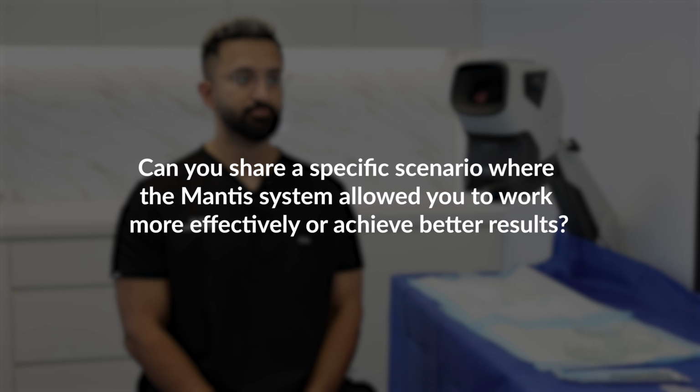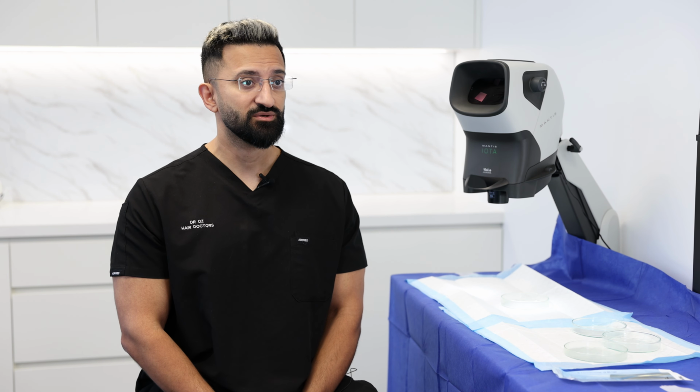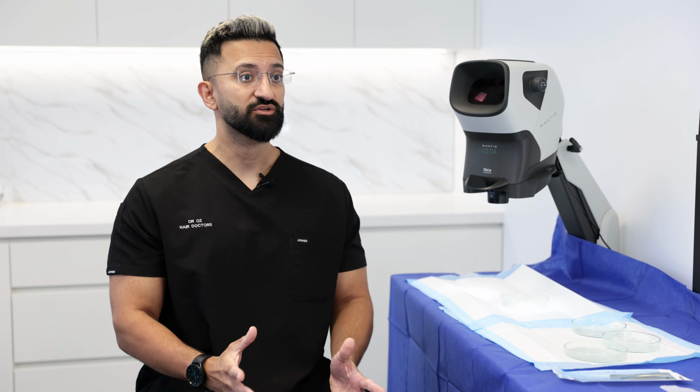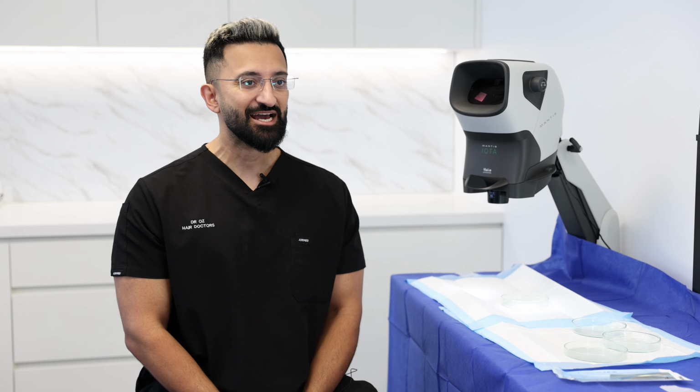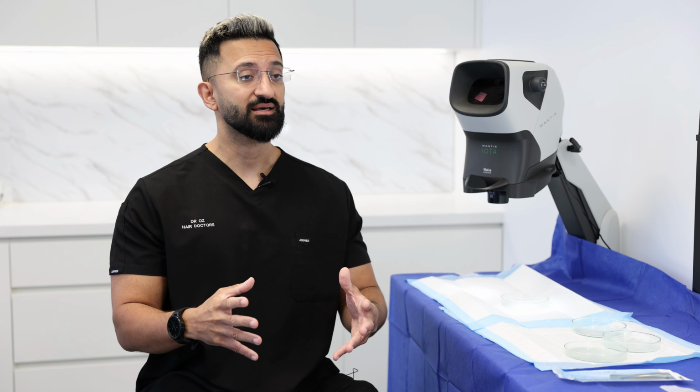Can you share a specific scenario where the Mantis system allowed you to work more effectively or achieve better results? One example that comes to mind is a patient who had a previous transplant at another clinic that left them with unnatural hairlines due to misplaced multi-hair grafts within the hairline itself.